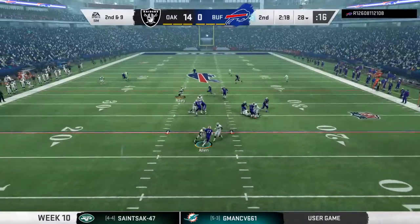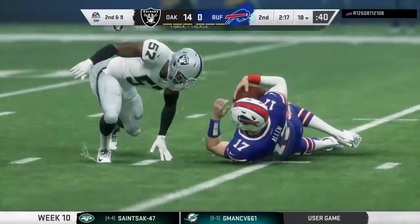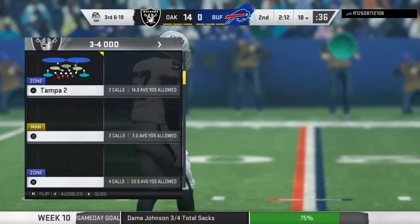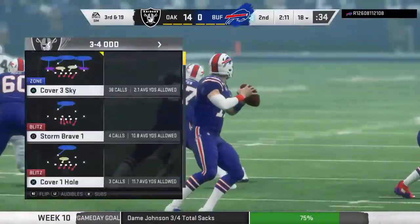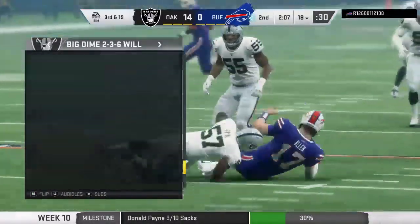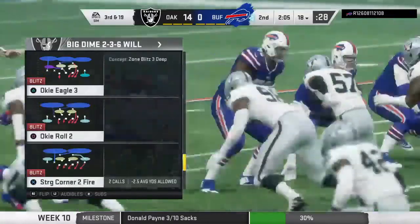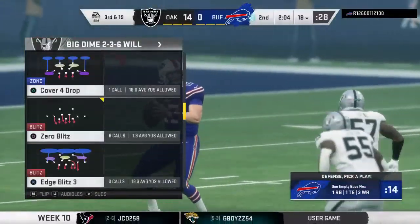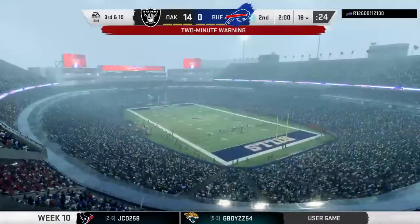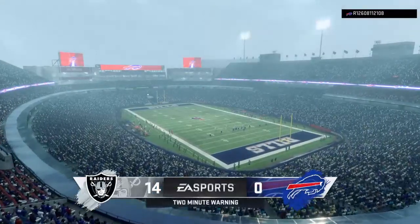On 2nd and 9, Allen nowhere to escape, and he goes down. I'm starting to feel for that quarterback back there. I mean, you know me. Normally, don't have a lot of empathy for the QB, right? In this case, definitely. He's been on constant duress this entire game. I don't know how he's surviving back there. And to think, there's still a long way to go in this football game. 2 minutes to play, first half.